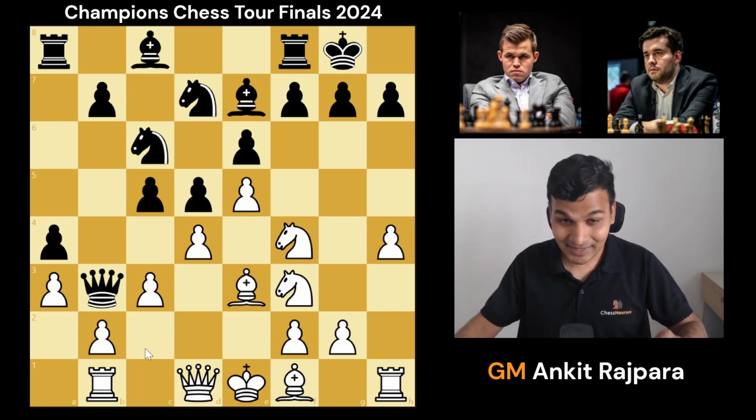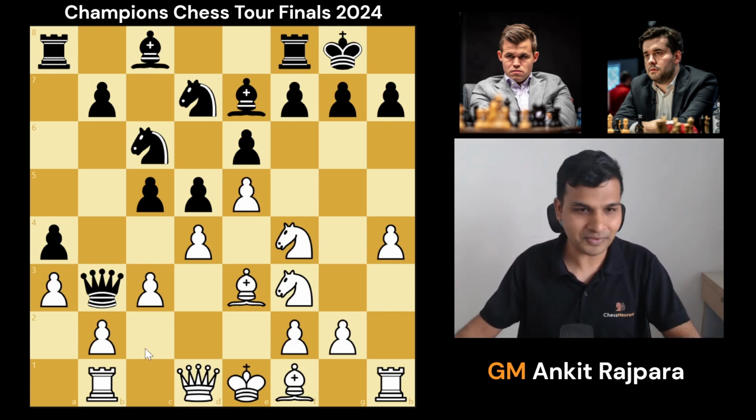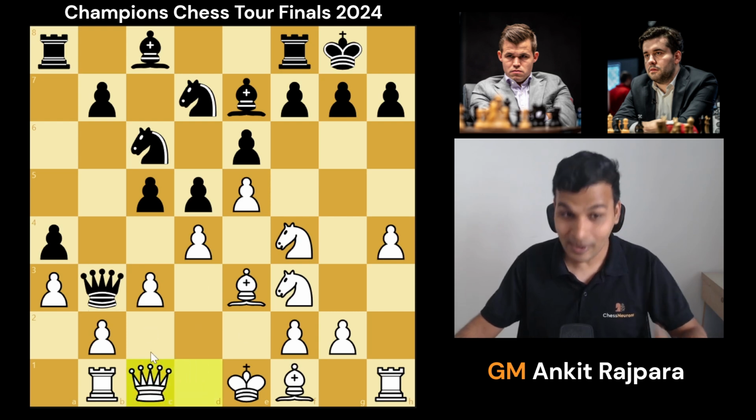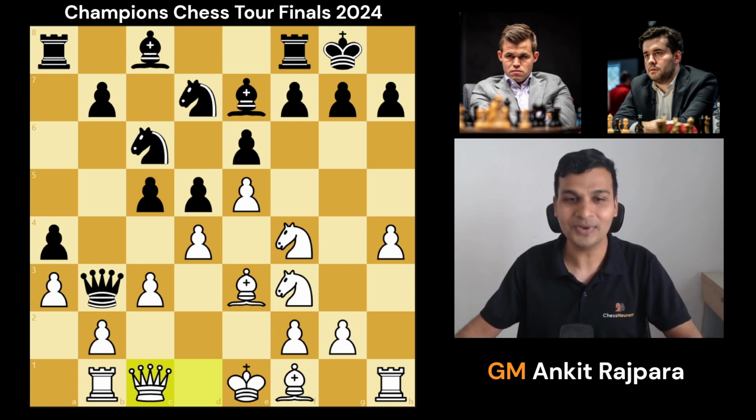So, Magnus Carlsen not only avoided exchange of queens, but he did it in such a manner that Nepo is not able to take advantage of any of his weaknesses. That's why he brought the queen to c1, avoiding the exchange of queens and not making this a weakness. Now, let's see how the game continued.